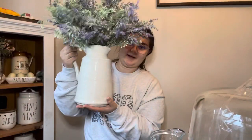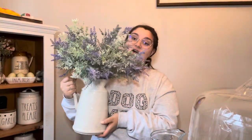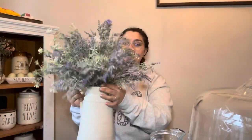Then I got these at Hobby Lobby, so I guess it's going to be a little bit of a Hobby Lobby haul too. I got the green floral from Hobby Lobby, but I got the lavender from Walmart for 97 cents. The first one was marked $39.99, and I think it's table decor, but I got it for 50% off, so it came down to 20. And I put the lavender with the green. I love the way it came out.